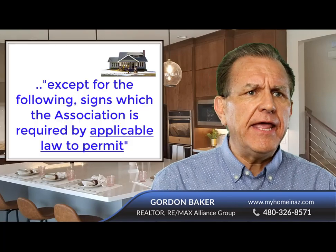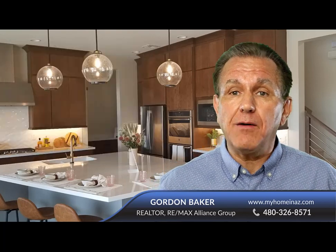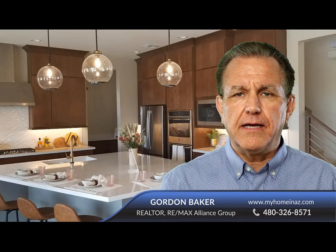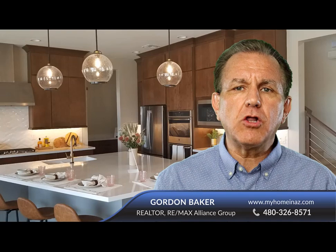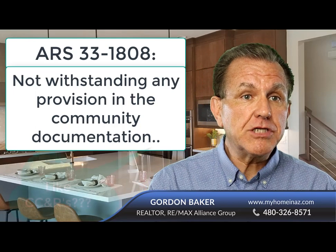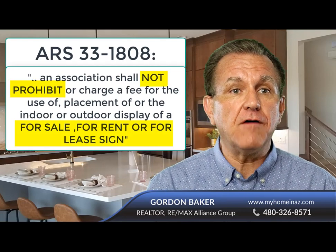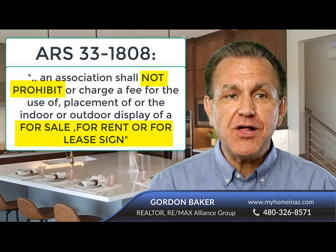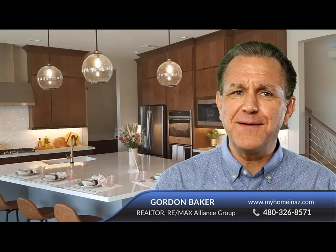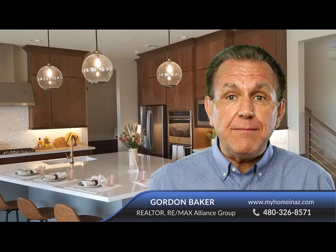But a couple lines down they do say, except for the following signs which the association is required by applicable law to permit. Okay, so what signs might those be? Now, most people are not going to try and find out what applicable laws apply to the signs, but let's say they get lucky and stumble across the Arizona Revised Statutes, and even luckier, they find ARS 33-1808, which states, notwithstanding any provision in the community documentation, an association shall not prohibit or charge a fee for the use of, placement of, or the indoor or outdoor display of a for sale, for rent, or for lease sign. Wow, in my mind, that's a little bit confusing. You prohibit a type of sign that the law says is permitted. You tell me, did I miss something?